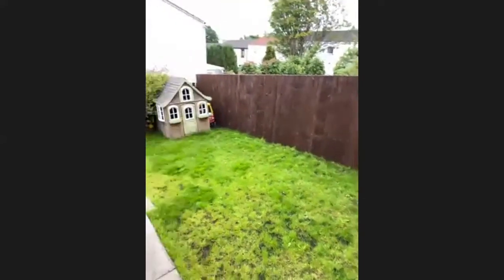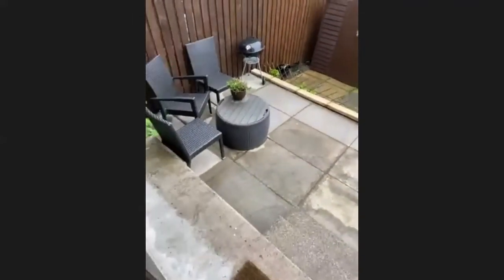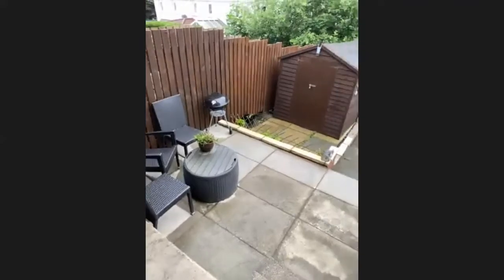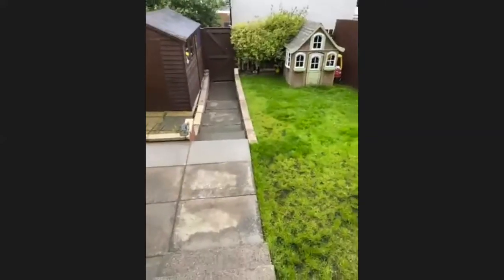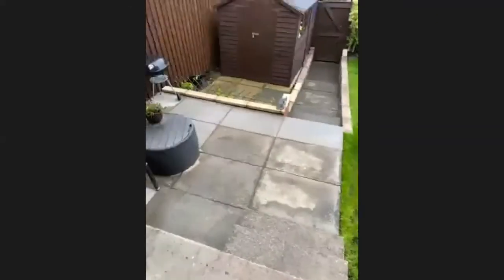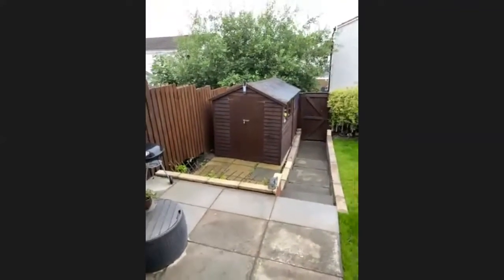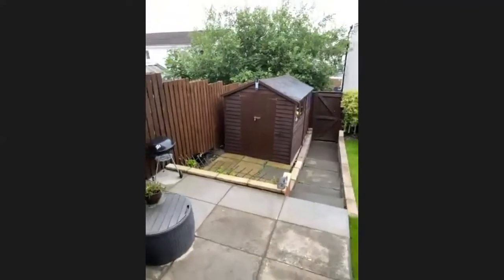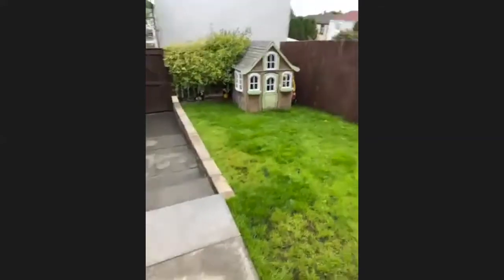There we go. Nice compact garden, good for a wee family. We did most of this when we moved in. It used to be a timber deck to about half the area of the garden, and then gravel chips everywhere else. So we took that down, put the grass in, a new patio, and that's what we came up with. So the shed would stay as part of the sale, and everything else would go. But I'll just come out into the garden as well and let you see the back of the house.